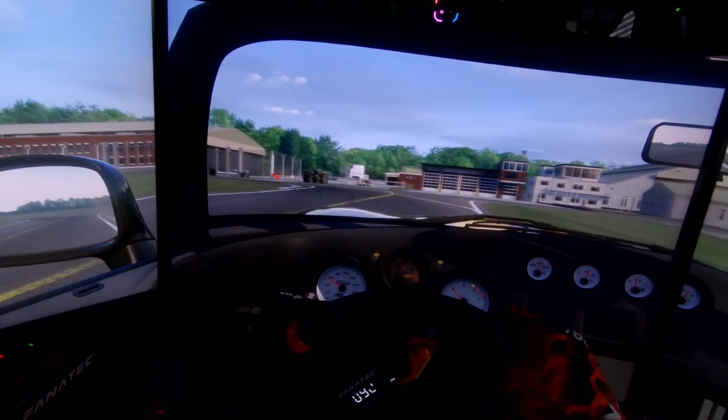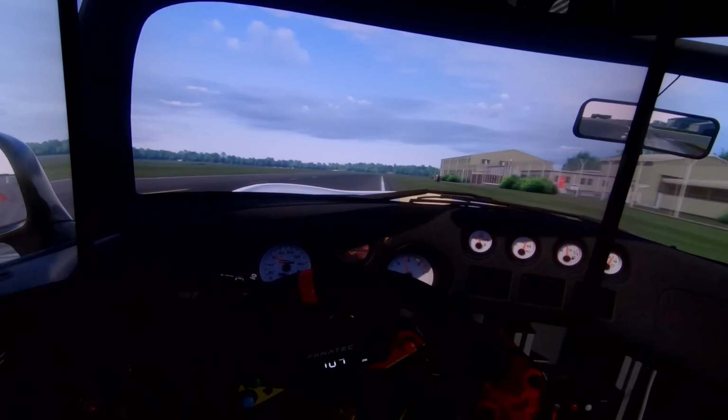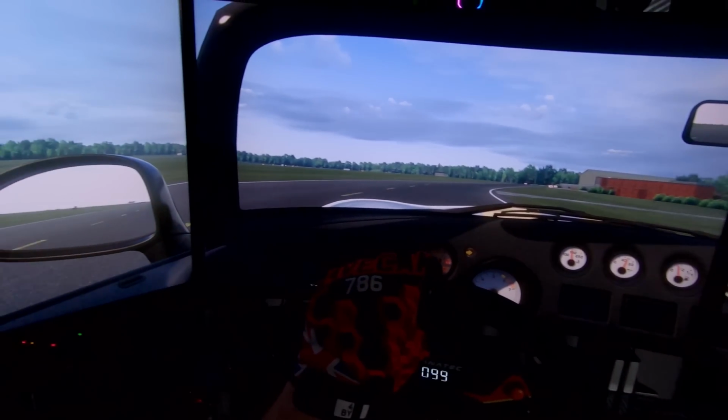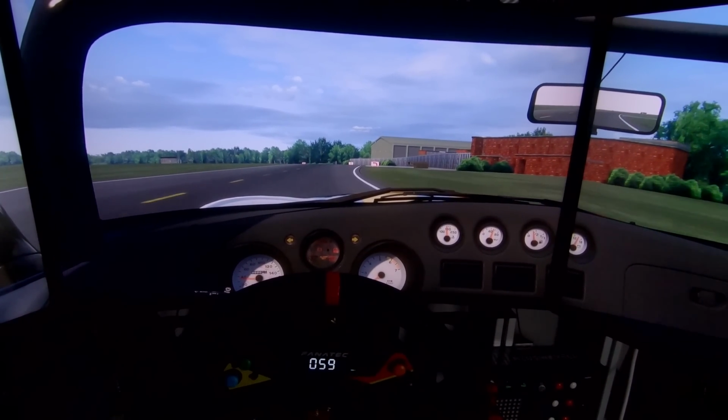One more turn. Across the line. Ooh, that's hard to tell, that. It felt quite good. Ooh, could be close this one. Could be close.